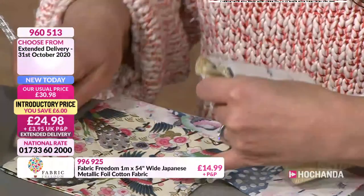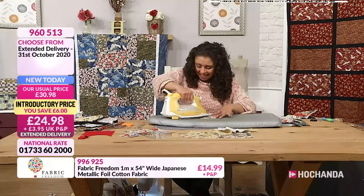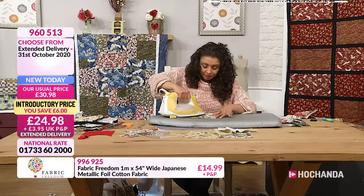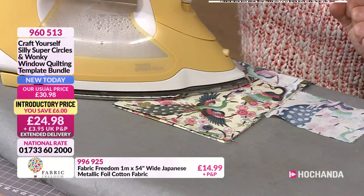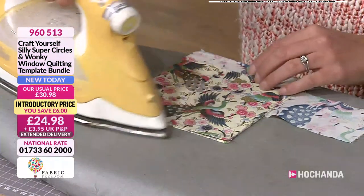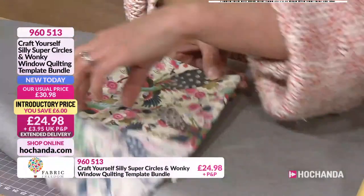So you want to make sure that you secure that corner first and get that top crease on that top edge really nice and sharp. And again, it's a press, not a wiggle. So we're going to just hold that down for a second. And if you've got steam on your iron, it's definitely worth adding a little bit of steam just to make sure that sets that crease for you. So now we have that.